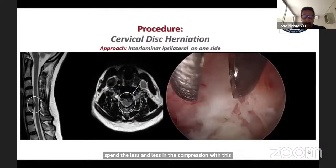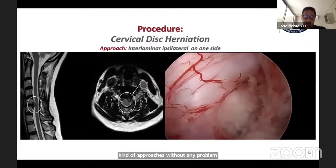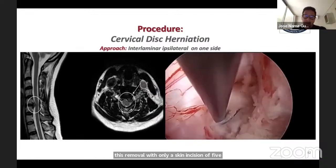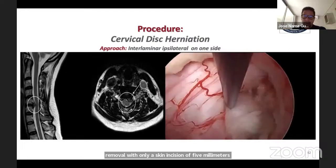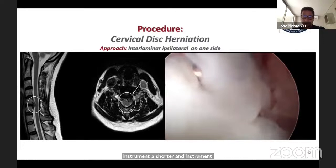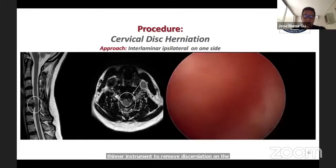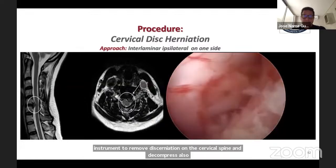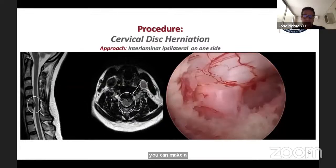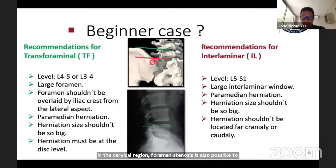You can also perform cervical disc removal with only a skin incision of 5 millimeters. You can always use a shorter and thinner instrument to remove this herniation in the cervical spine and decompress. Also, you can treat stenosis in the cervical region. Foraminal stenosis is also possible to treat with this kind of approach.